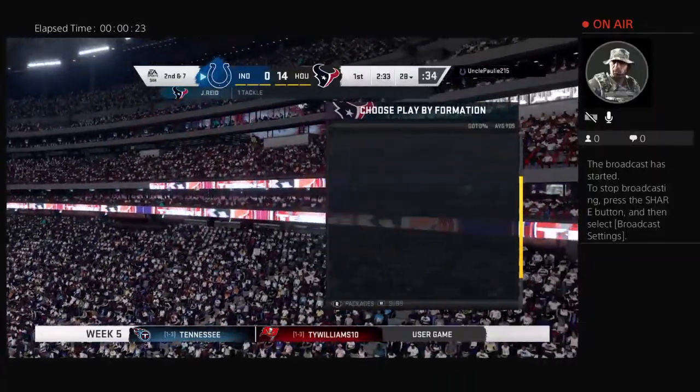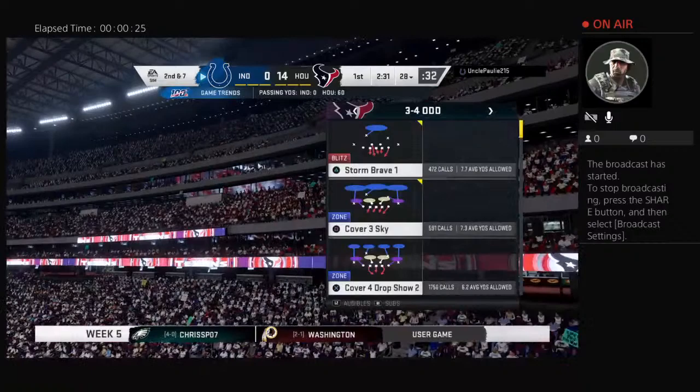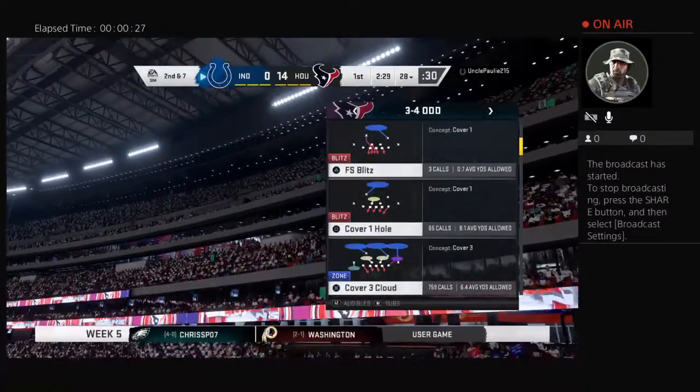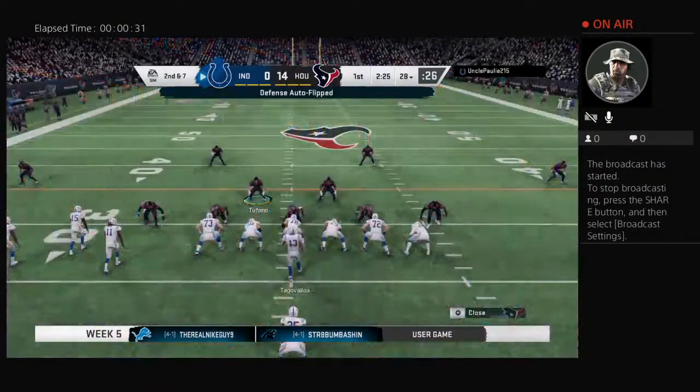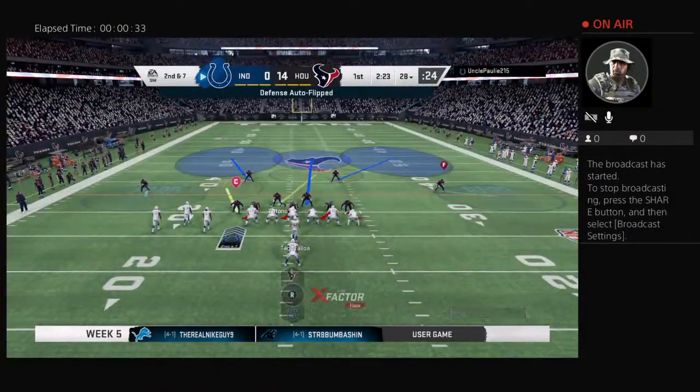Because once they threw the interception and finished off the drive, that does them no good to go back and say, well, you know, we had a good one going. Finish things off. That's the only way you can get it done. Here's 2nd and 7 now from the 28.